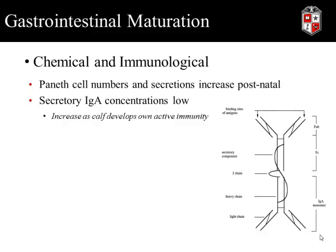the adaptive immune system is going to be naive in a newborn animal. And the one benefit... different things. For your adaptive immune system to actually work, you have to have been previously exposed to it. So secretory IgA levels increase as the calf develops its own immunity.